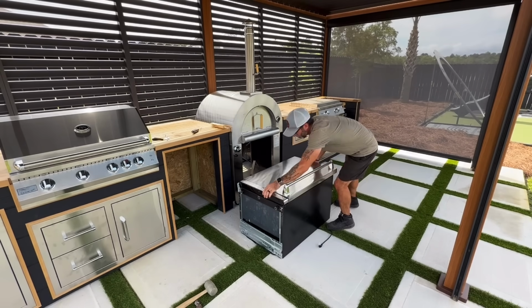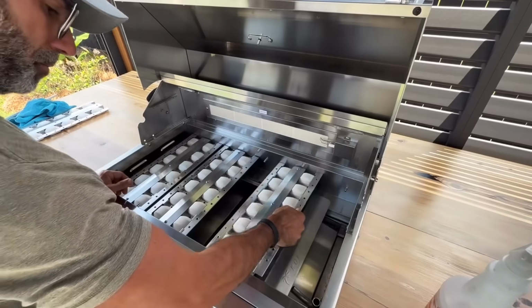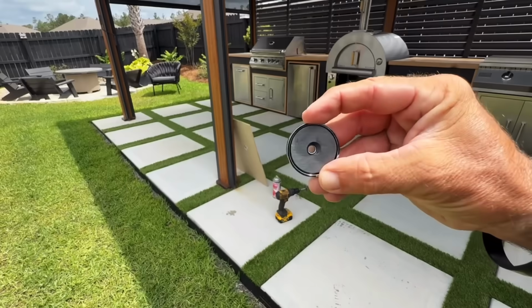Now that we're getting close to wrapping up these details, let's install the propane tanks and hook up all the electrical items for it. These grills have lights in it, and these have separated burners, so you can have each one of these things at different temps. That's so dope.